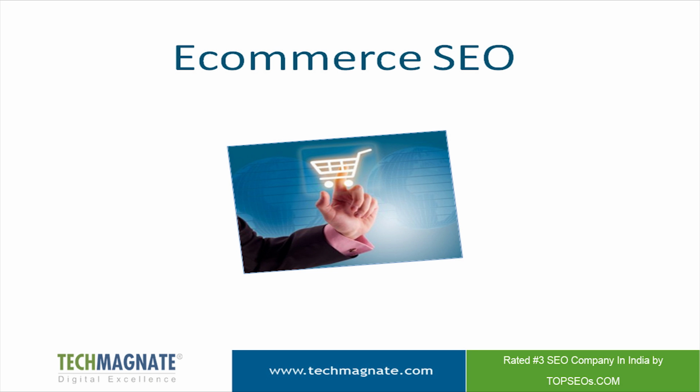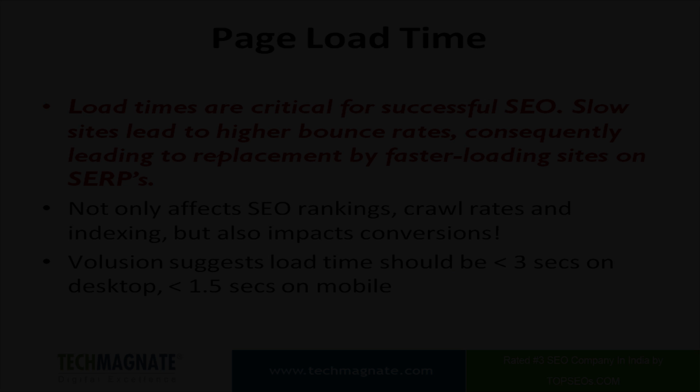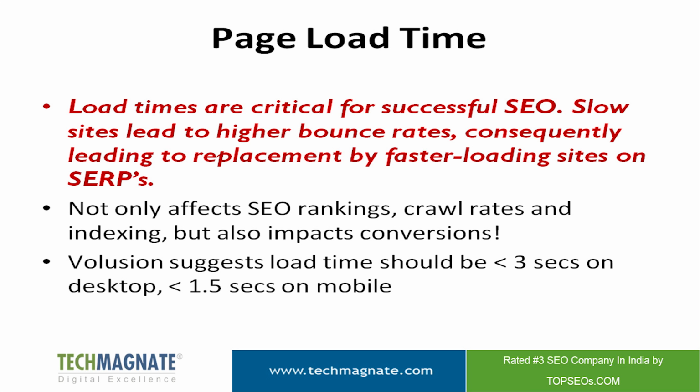Want to get more traffic to your e-commerce site? In this video we will share with you some of the most important e-commerce SEO tips that will help you in achieving just that. The most critical factor is the page load time. Slow websites have a higher bounce rate and they do not rank on top of search engines. Google will replace them with faster loading websites.